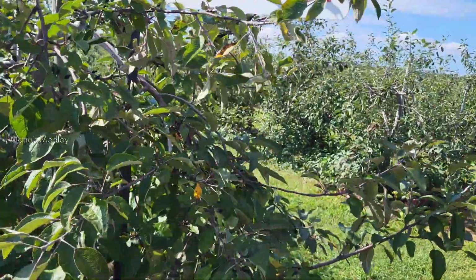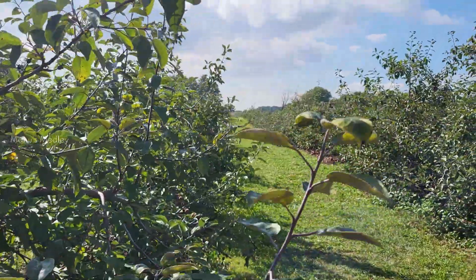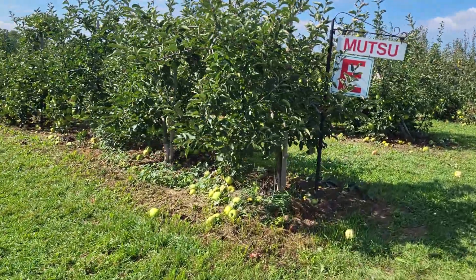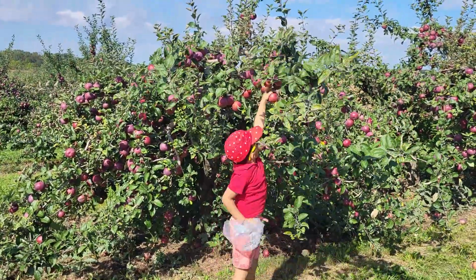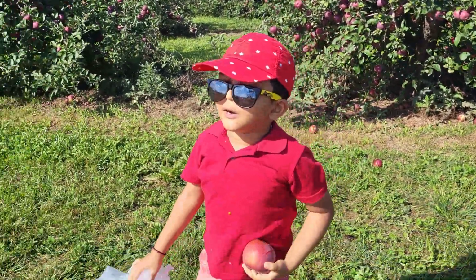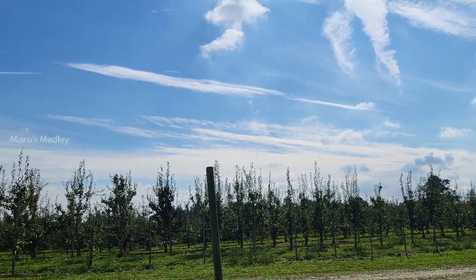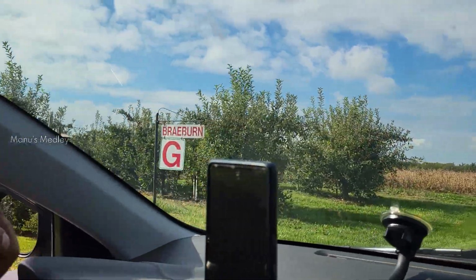Smoothie. So this is called Smoothie. The farm is currently open for the season and you can always check their Instagram page for updates on what's available for picking. We picked all the varieties we liked and now we are moving on to see their pumpkin collection.